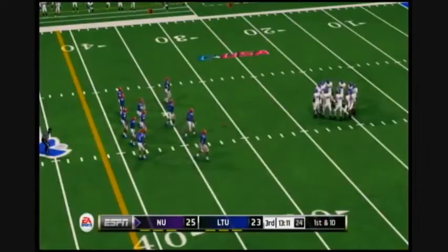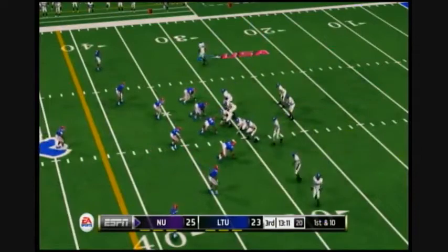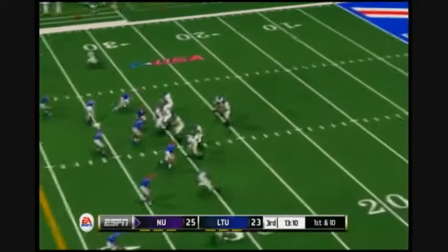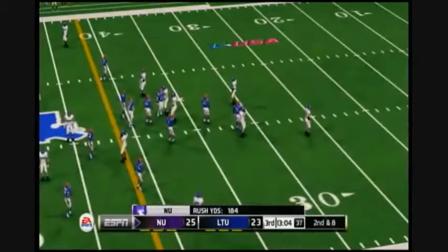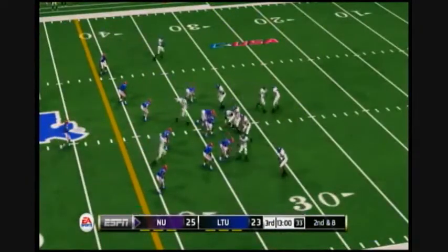And here we go with the offense ready to get things going again. Northwestern holds just a 2-point lead. He makes it out to maybe the 33-yard line. Call it a gain of 2 yards. That makes it 2nd and 8.